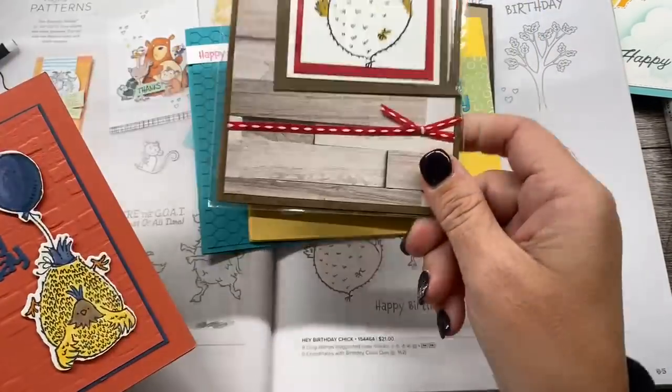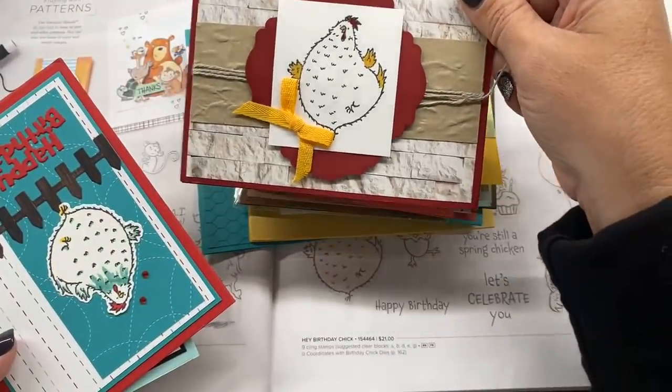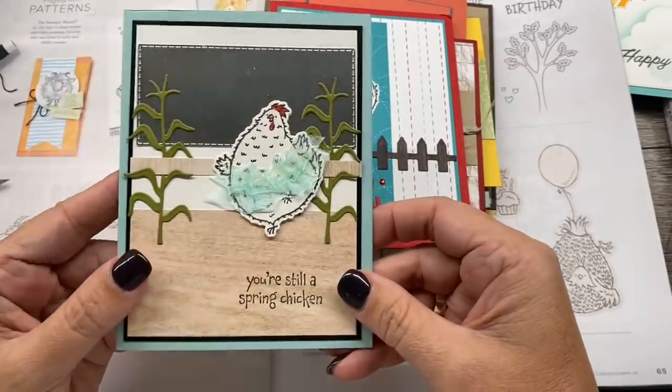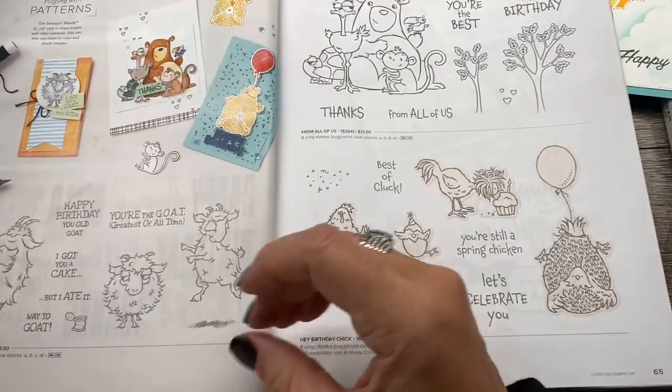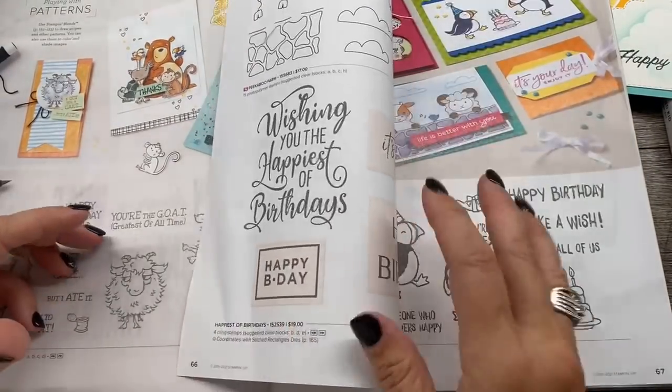There are dies that coordinate with this stamp set as well. So much fun. I have a class on this one too. It's a good set. Lots of super cute stuff. Here's our little chick ballerina. And I know there's a lot of people out there who are into chicks. Okay.